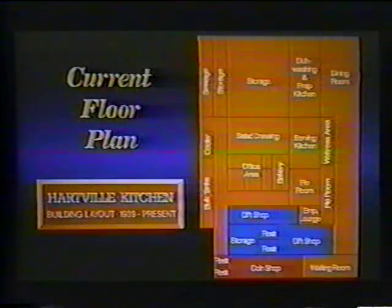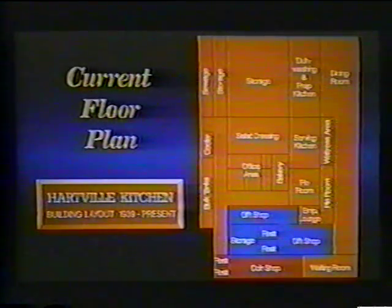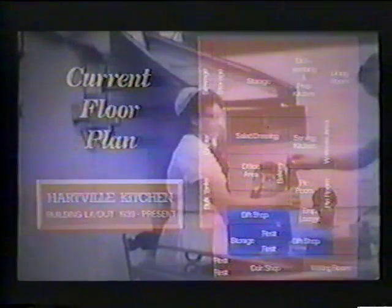This is the Hartville Kitchen as we know it today, with added office space, enlarged gift shop, bakery, additional restrooms. We have seen many changes and served many people during these past 25 years. When we started, we had 10 employees and a weekly payroll of $150. And today, 25 years later, we have 120 employees and a weekly payroll of $20,000. If these buildings could only talk, they would have some stories to tell.